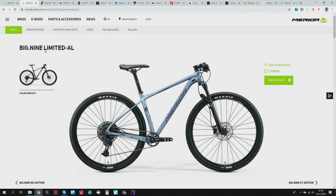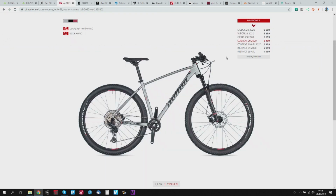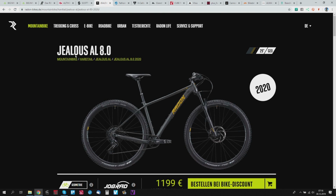So guys, the Big 9 Limited AL, the Rose Count Solo, good bike, really good bike for the setup. Author Context 29, and then we've got the interesting Scott Scale 970 and Radon Jealous AL 8.0. This is it for this comparison.